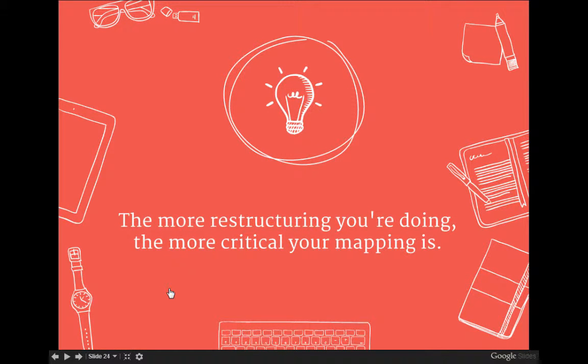The more that you are changing your site dramatically, the more important this is. So we've had projects where we've needed to really overhaul the information architecture because clients were complaining about users, sometimes clients, are complaining about how difficult it is to find information on the site. And that means you have to dramatically overhaul how you're thinking about the website, which means you have to put a lot of work into this mapping.